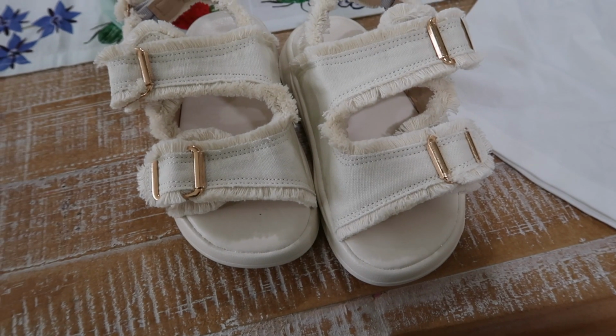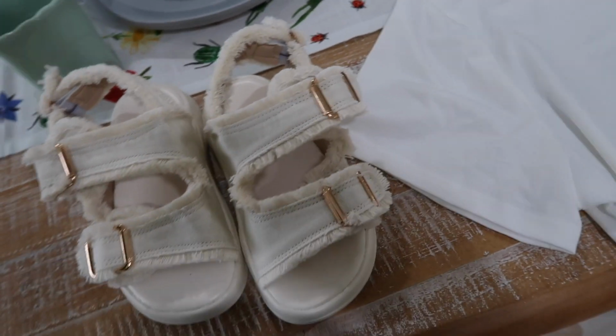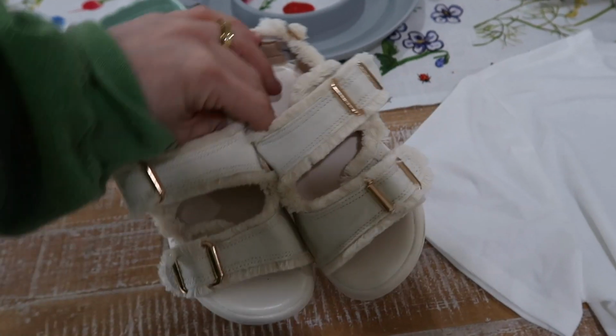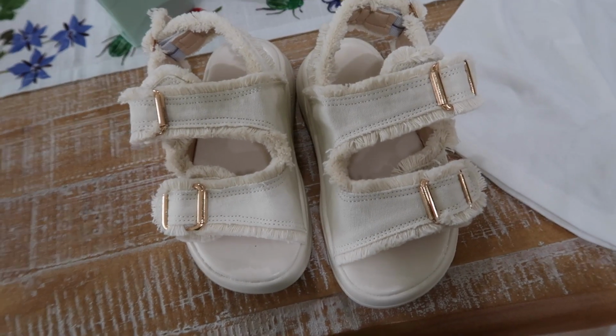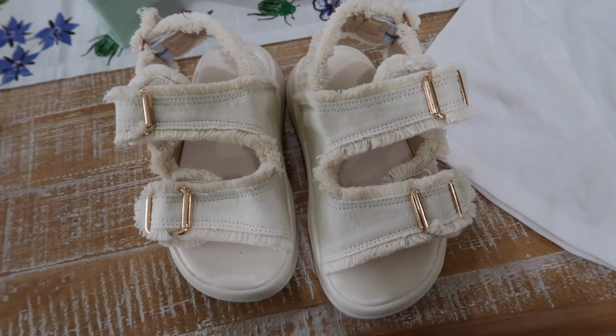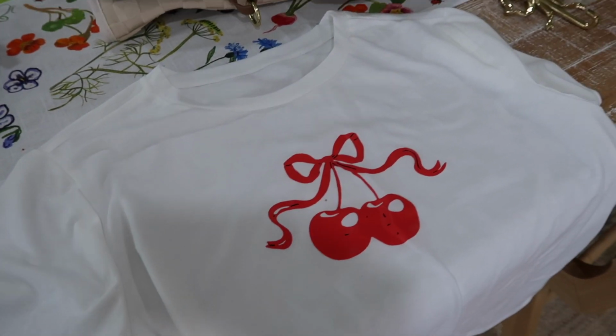These are so cute. I'm just so sad that they are way too big for her. I don't want to just keep them in the wrong size, so I think I'm going to return and get the correct size. She's usually a 7.5, and these are an 8, and they are huge. They're so cute, so Chanel inspired. I love them. As you all know, I'm very into bows, very into this coquette style. I think this is adorable.